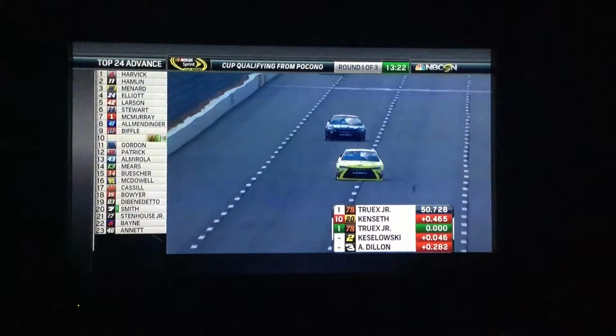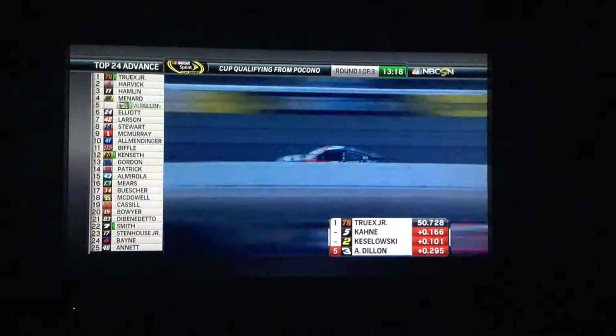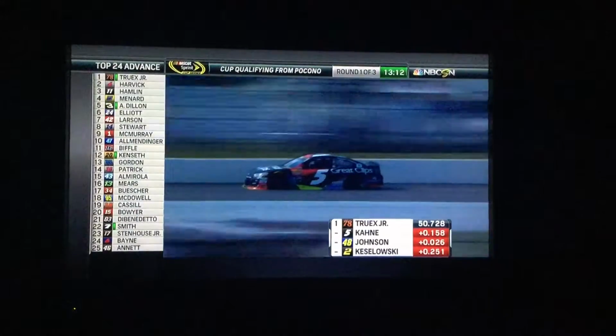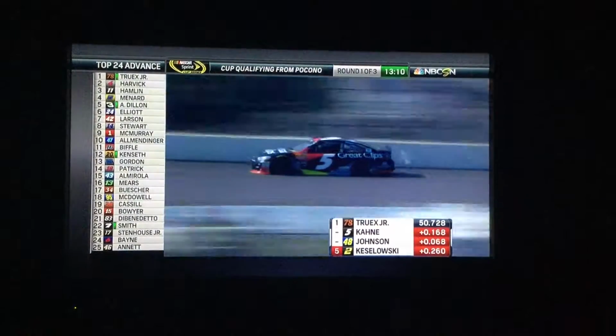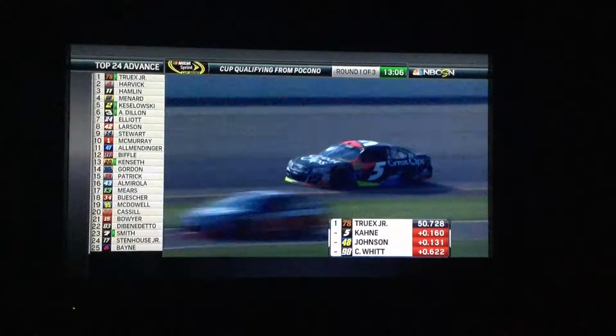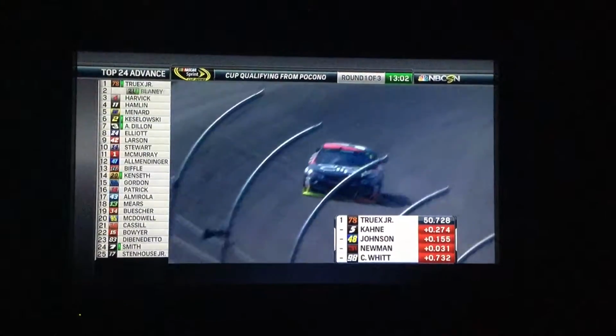When you see right behind it, Martin Truex, almost maybe a little toe right there. Is that a draft? Are we seeing Martin Truex Jr. get a little bit of an advantage because of a draft? You would think you would want that, but it seemed to be okay for the 78. Martin Truex Jr. is fastest now in this session. Once again, the cut line will be at 24. The top 24 will advance into round 2.